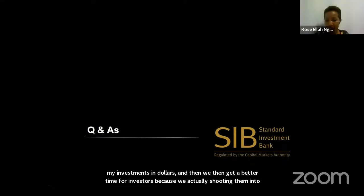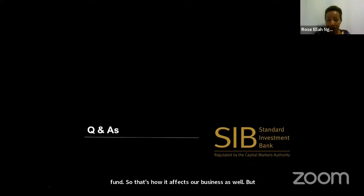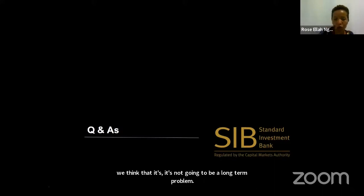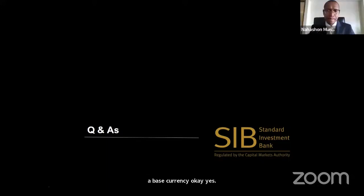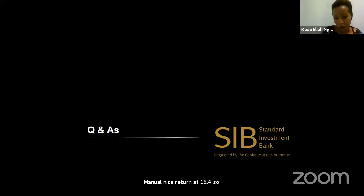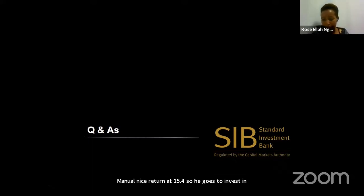Okay. I also think it's short-term. And in light of that, what would be the equivalent return in terms of euro or dollar if someone was to invest in such a currency now in Mansa-X, given that we have a base currency of KES, an annualized return at 15.4. So if I was to invest in dollar or euro, what would be the equivalent return?